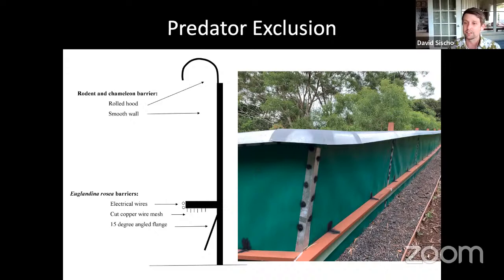The fences are a solid wall barrier. They've got slippery, smooth sides made of a plastic material, and a rolled hood at the top, which prevents rodents and chameleons, which have feet oriented for climbing, from making it over. However, rosy wolf snails can crawl right up and over this fence. So at the bottom of the fences, we have a little gauntlet to keep them out. That includes a 15 degree angled flange or skirt that runs the perimeter of the fence lines. This angle is difficult for the rosy wolf snails to negotiate, and so they get stuck up in there.